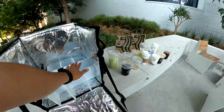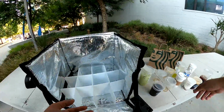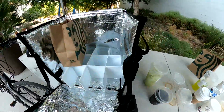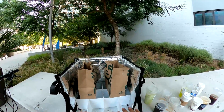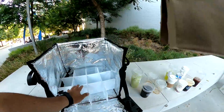I don't put anything on top because you don't really need to. Usually when you get food, let's say you get no drinks and you get food, you could just throw this on top. Doesn't mess with it. You just throw food on top. This holds it up. These paper bags usually hold the food there in place, unless it's super heavy and it's small, then you might want to put something here.